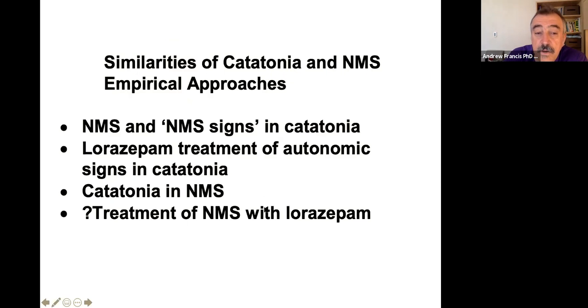So our approach to this, since we had a systematic way to look at catatonia, was to explore this interface and question of what's the relationship between NMS and catatonia. And we took 4 lines of approach.